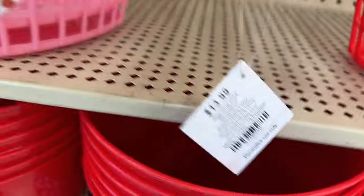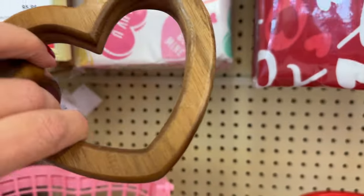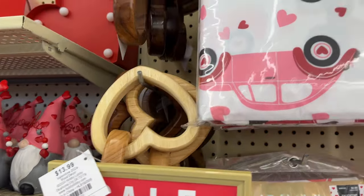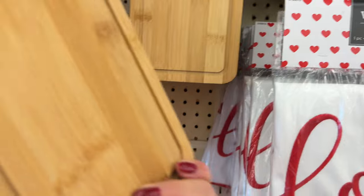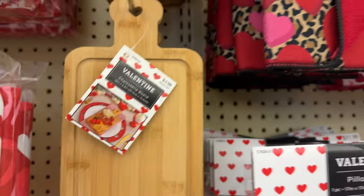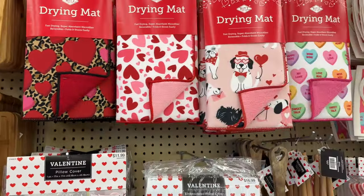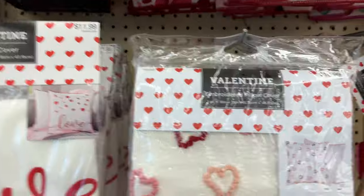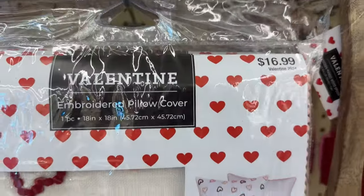They have a great selection of tablecloths, but I quickly wanted to show you these two heart options. There's two of them that are linked together. They have the darker wood option and then the lighter one. And then I also thought this little cutting board was cute. I like how they have the little heart detail on it. I thought they also had a really cute selection of drying mat options for Valentine's and then these cute pillow covers.